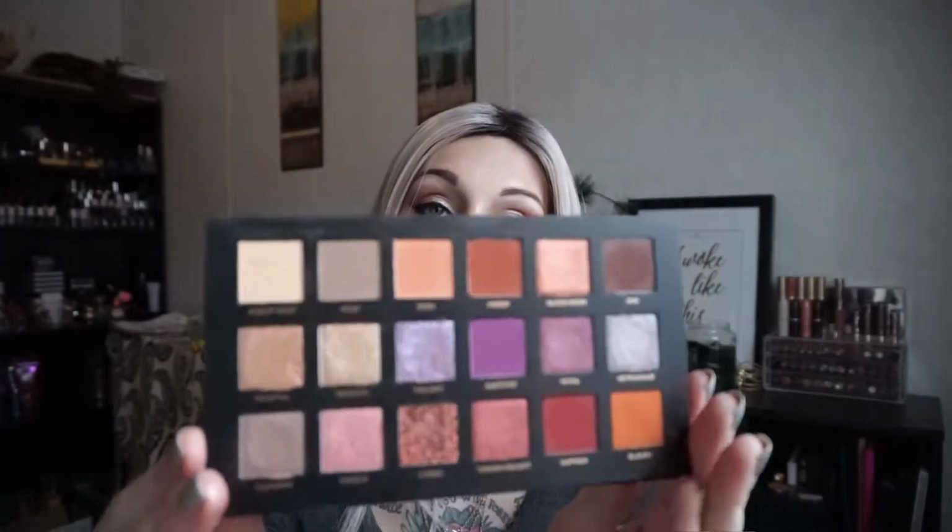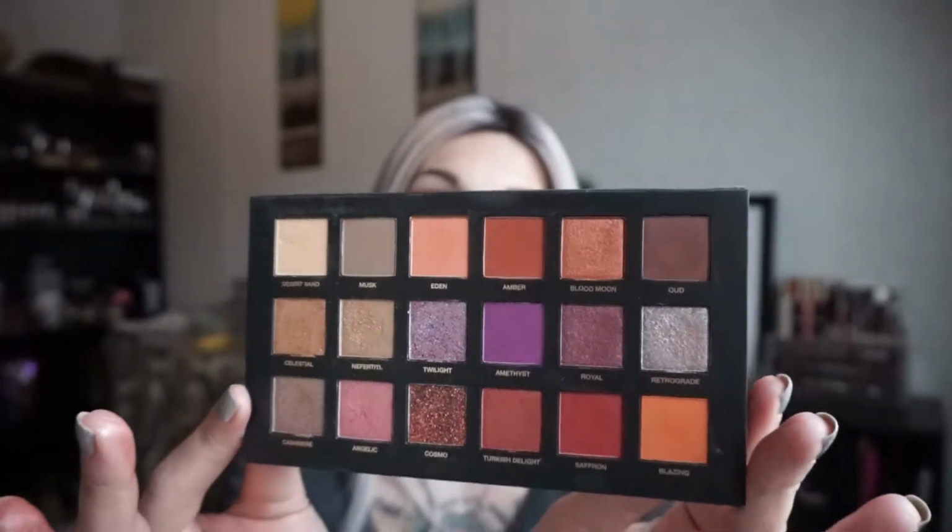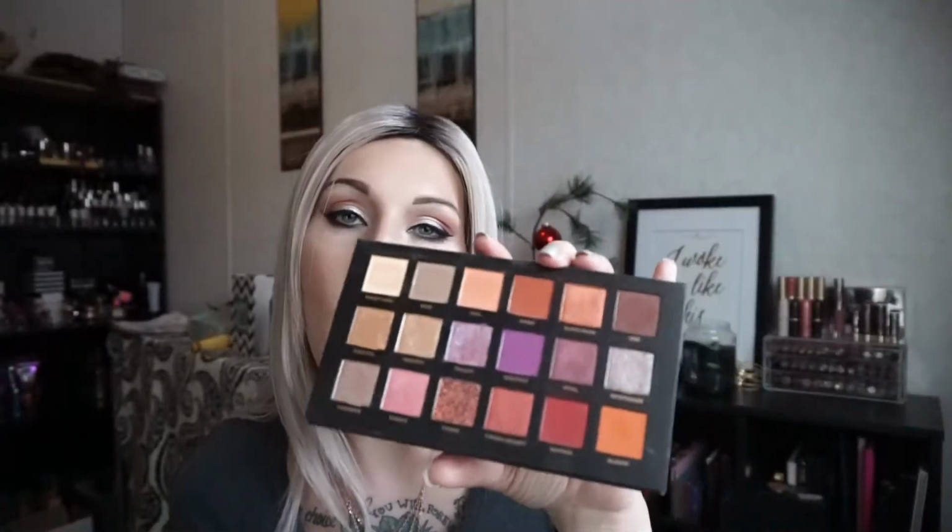The second one is on the newer side to me, but definitely gotten a lot of use out of it so far. This is the one and only Huda Beauty Desert Dusk palette. This palette is stunning, both packaging and product. These are absolutely phenomenal powders and I love it so much.